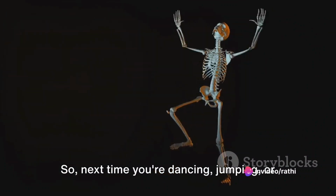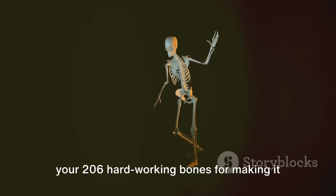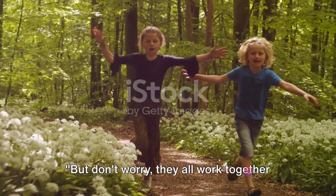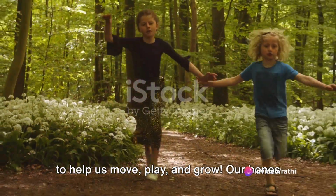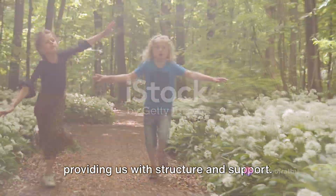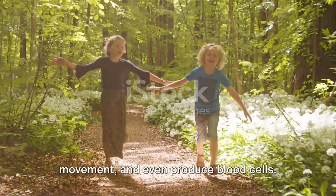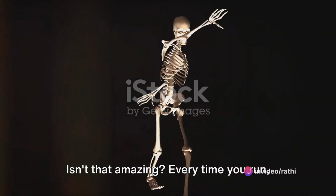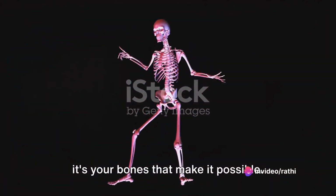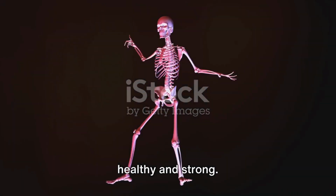So, next time you're dancing, jumping, or even just waving hello, remember to thank your 206 hard-working bones for making it all possible. But don't worry, they all work together to help us move, play, and grow. Our bones are like the framework of a house, providing us with structure and support. They protect our vital organs, assist in movement, and even produce blood cells. Isn't that amazing? Every time you run, jump, or even wave your hand, remember it's your bones that make it possible. They're your very own superheroes, working round the clock to keep you healthy and strong.